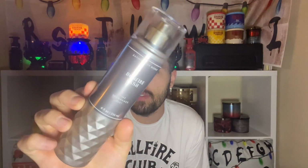I emptied my bonfire bash in the fine fragrance mist, and I'm so sad because they have not brought this back. I purchased this and I never used it until after it was gone. So I really wish I would have, because I would have probably got another set. It's so good. One of my all-time fall favorites. So yeah, bonfire bash is vanilla bourbon, creamy sandalwood, and cashmere musk.